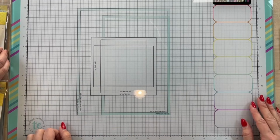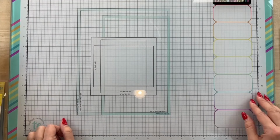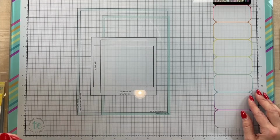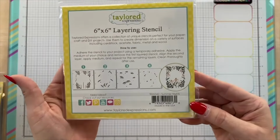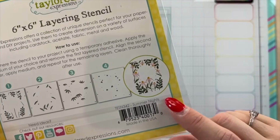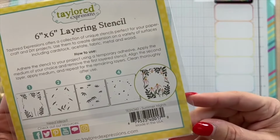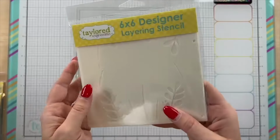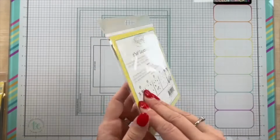We are going to start with our freebie that was previously a $100 order freebie in July. Do you guys remember this one? It is called Summer Nights. It was a layering stencil, those pretty cone flowers with the leaves kind of leaving a frame in the center. And this one was the freebie. So this is the one you'll want to check your collection to see if you already have.